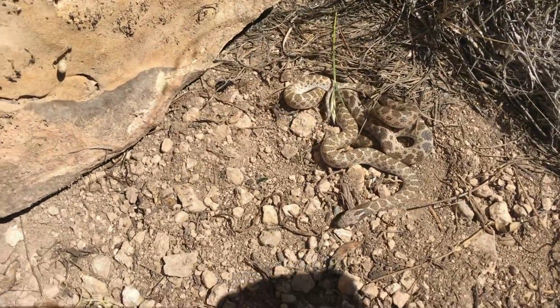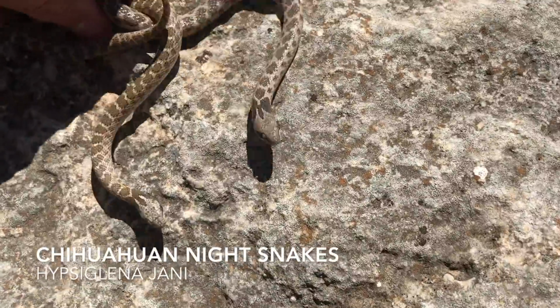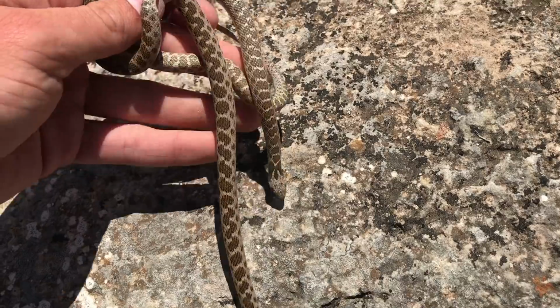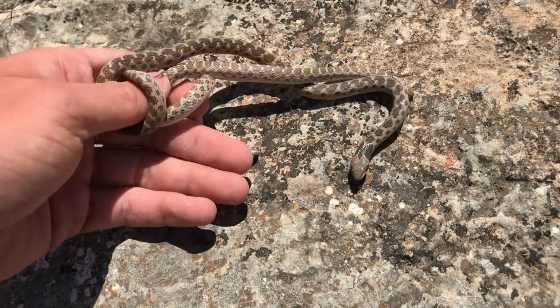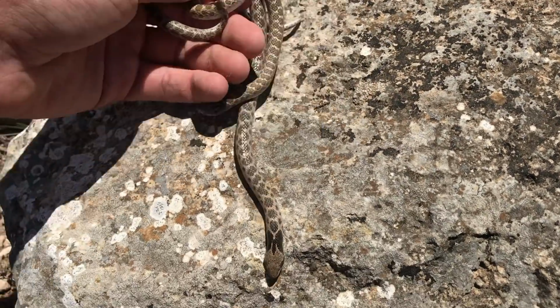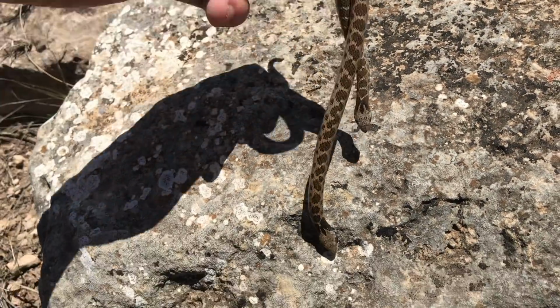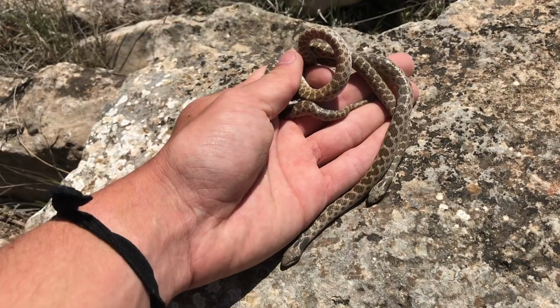That is a pair of Chihuahuan night snakes. Here's these night snakes we just flipped. You can see they're pretty significantly different from each other. One's a nice light coloration, and one's darker than usual. So it's nice opposing phenotypes here. So it's pretty cool. Definitely cool to see these guys together under one rock.